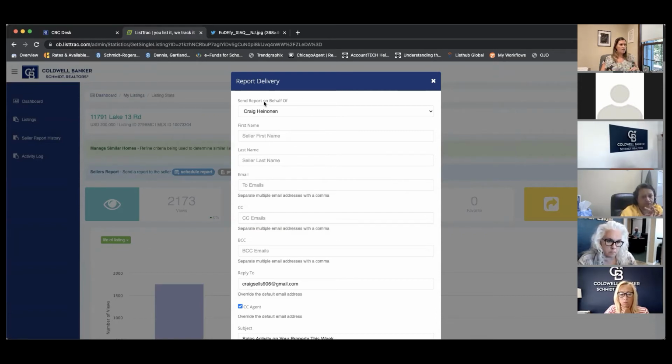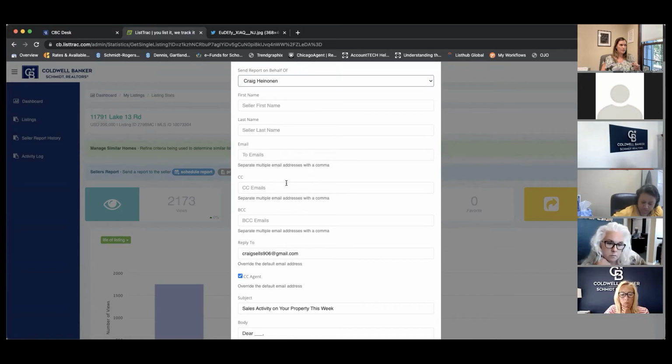So if you want to send it on behalf of the agent, you fill out, of course, their name, which should automatically come in as the list agent, the consumer's name, so the home buyer, the home seller, the owner of the property. You can always BCC multiple people.